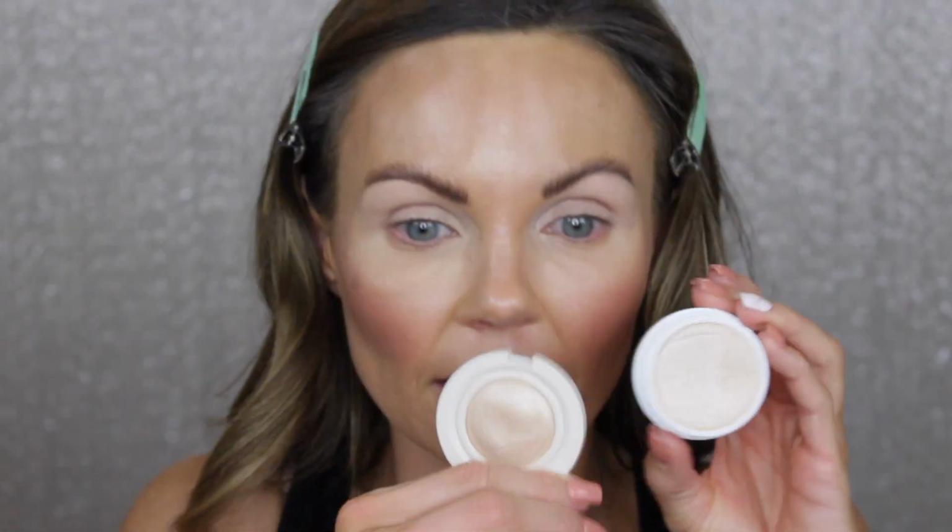And if you've been looking at getting this, don't waste your money, because this one from ColourPop, and I would say those are very similar in shade. And the one from ColourPop kind of has a cold feeling. Like when you put your finger down in it, it feels cold. But this one doesn't feel quite like that.